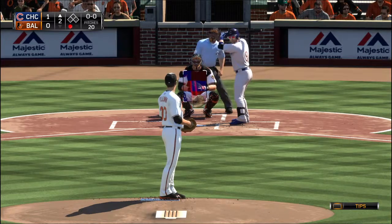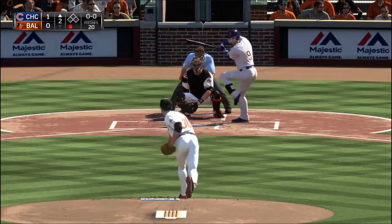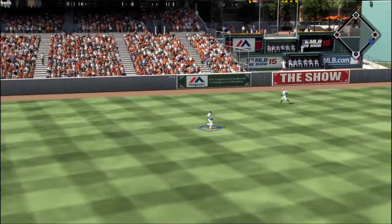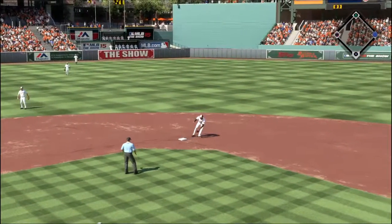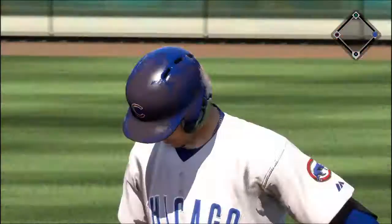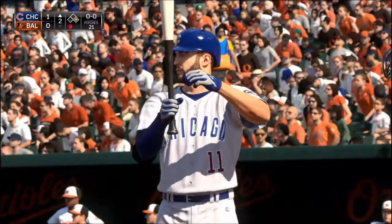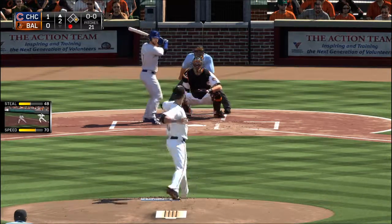Javier Baez will step in now. Javier Baez. Here's a line drive that's going to get over the head of Hardy and into left center field for a base hit. Not a bad guy to have hitting in your 8 spot. You know, that guy's no slouch up there, and comes through with a solid single here.